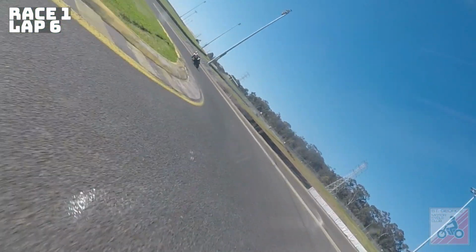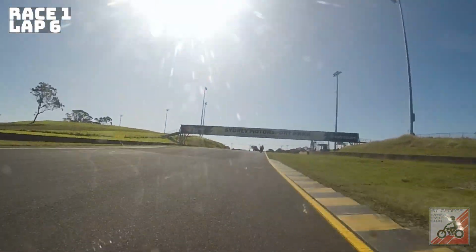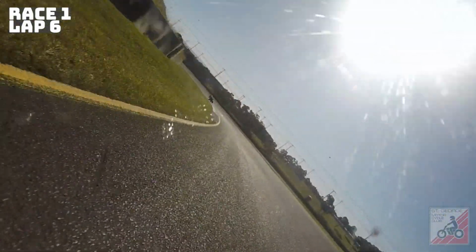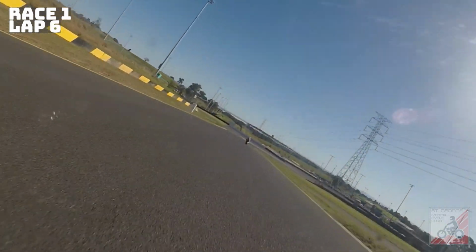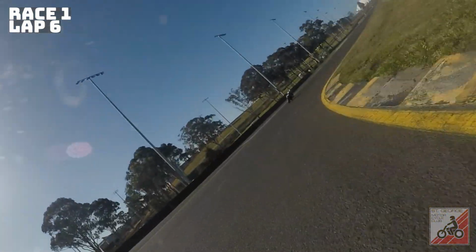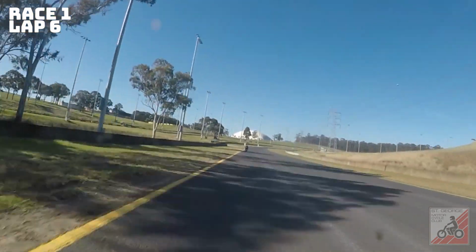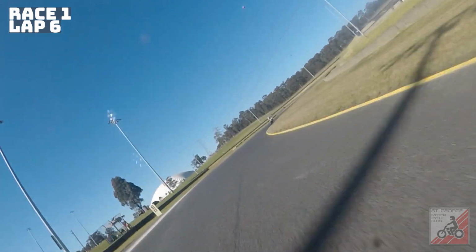I did forget to point out earlier that these races are actually shortened. They were supposed to be quite a lot longer, but there was a quite serious incident which caused a bit of a delay on the day, so rather than cancelling events, they just shortened up all of the races. So instead of a 10-minute plus 1 lap race, we had 7-minute races, so a little bit quicker. I think it was only like 6 laps that we got in.